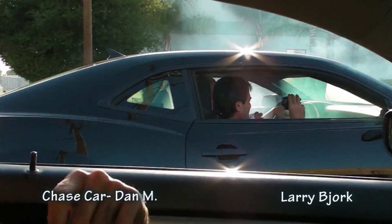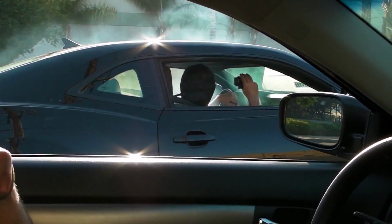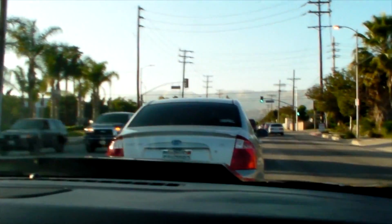Smoke's still coming out of the car. Oh my god, look at the smoke in this thing, dude. Oh my god. That was like the raddest burnout yet. Oh, it's a long time, dude.